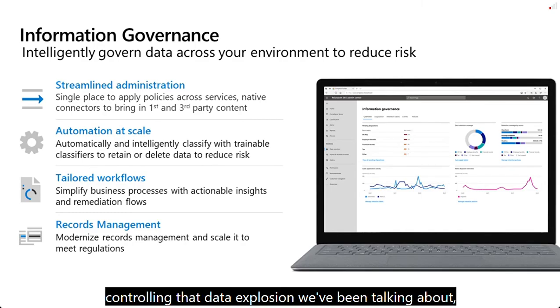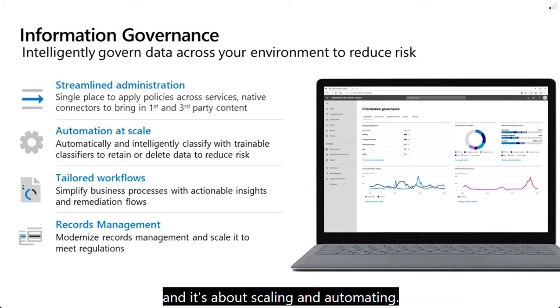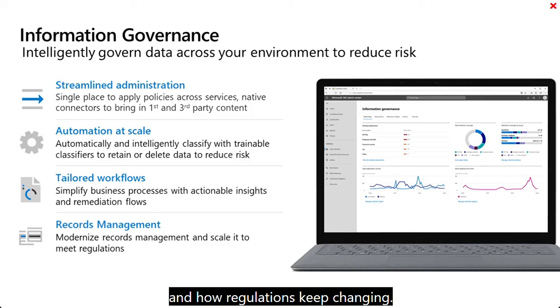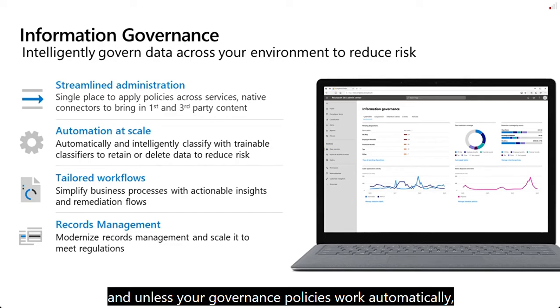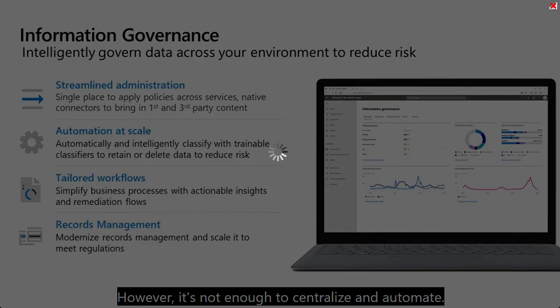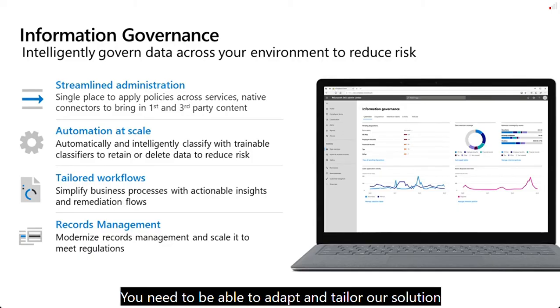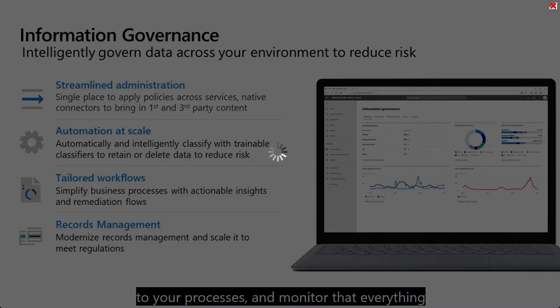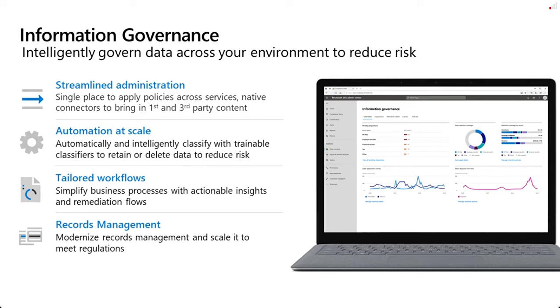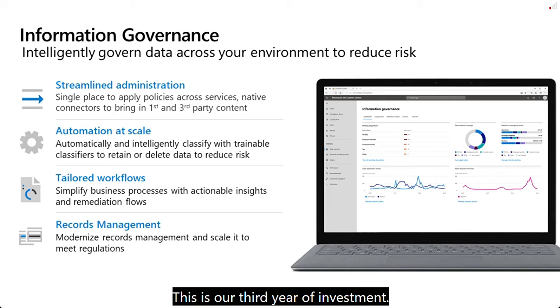Our second area is about controlling that data explosion we've been talking about. And it's about scaling and automating. Because of the amount of data being generated and how regulations keep changing, even if you were 100% good today, you're already behind tomorrow. And unless your governance policies work automatically, you won't be able to catch up. However, it's not enough to centralize and automate. You need to be able to adapt and tailor our solution to your processes and monitor that everything is happening as you anticipate throughout your entire life cycle. This is our third area of investment we'll talk about.